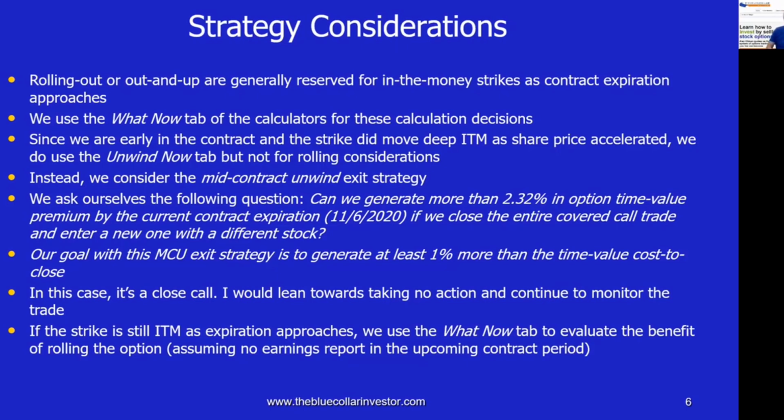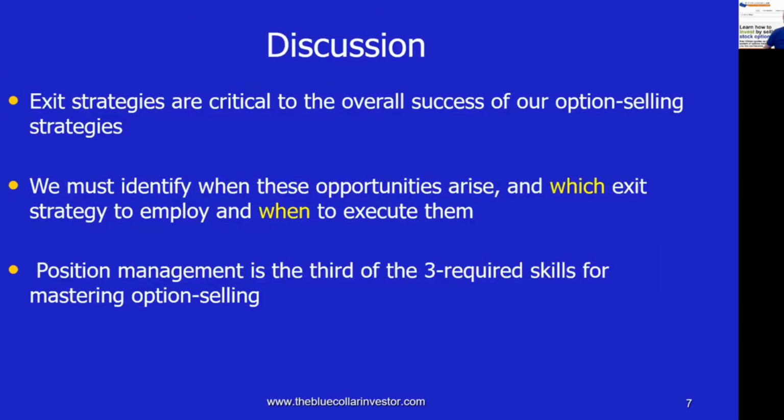Now, if as expiration is approaching, the strike is still in the money, then we return to the What Now tab of the BCI calculators to see if rolling the option either out or out and up is beneficial to our portfolios and to our returns. Now, of course, this assumes that there's no earnings report coming out in the upcoming contract period.